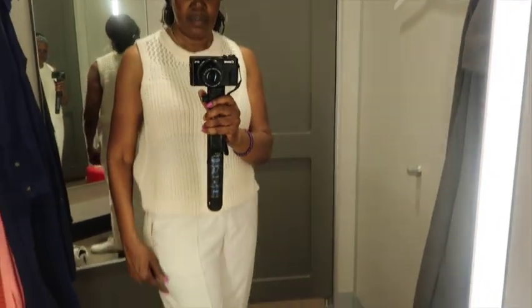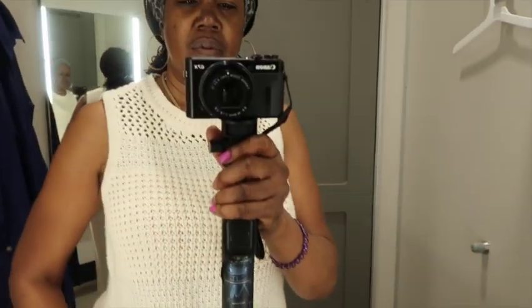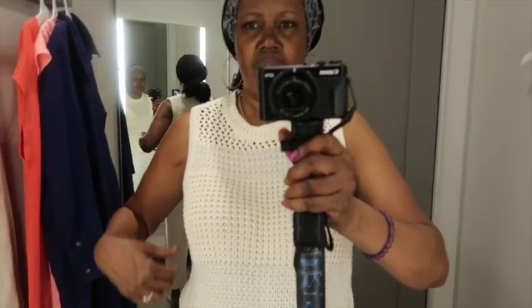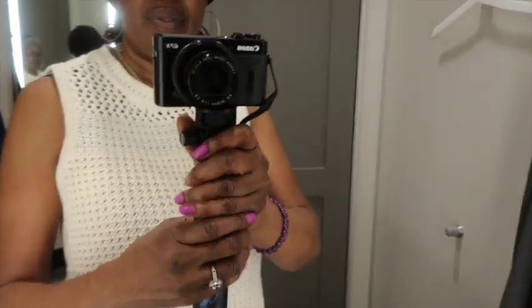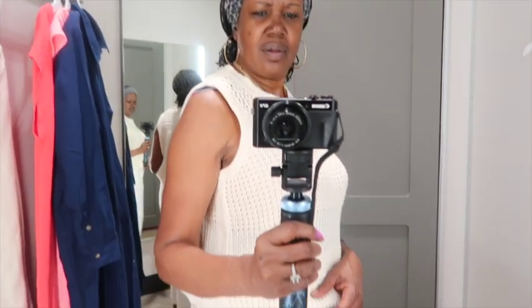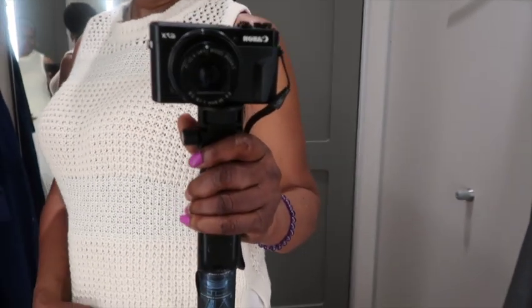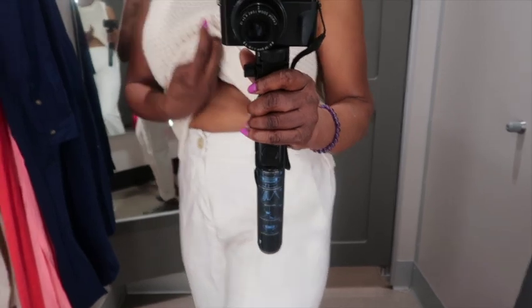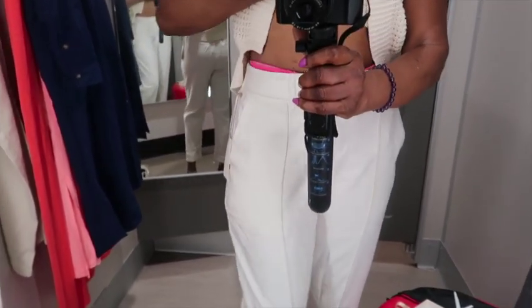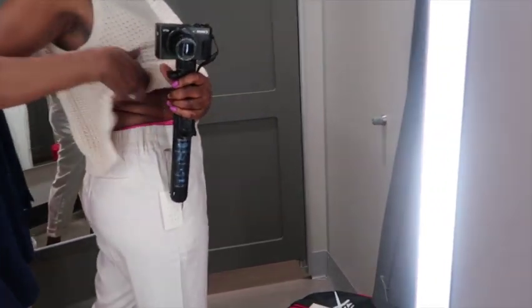Alrighty, so continuing on with looks 4 and 5, we're going to start with this beautiful knit top, nice and cool. It has 2 slits on the side. The fit is just so comfortable. I'm just loving it. And I paired it with these cream color pants. This is what they look like. You have the button in the front. They're pleated, running down the front of the pants.